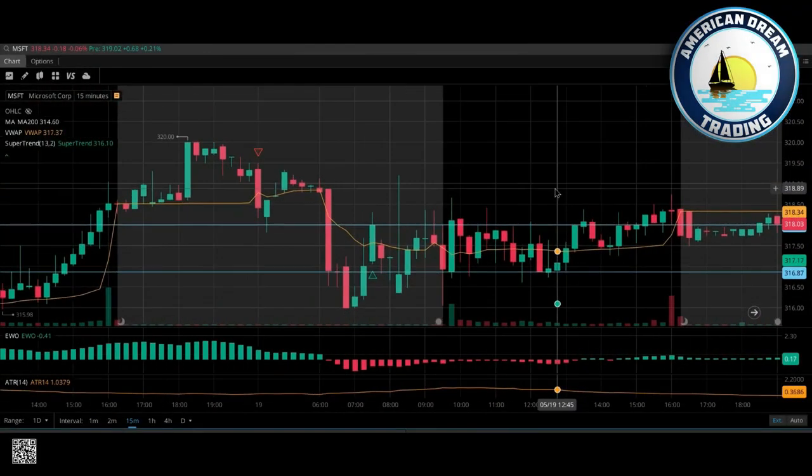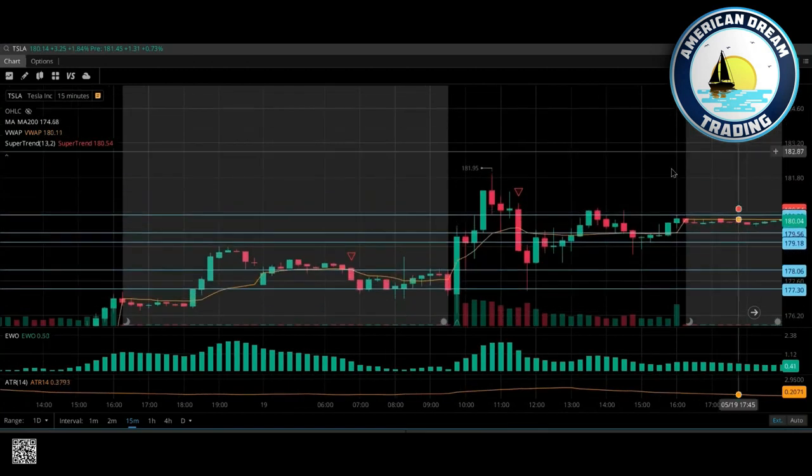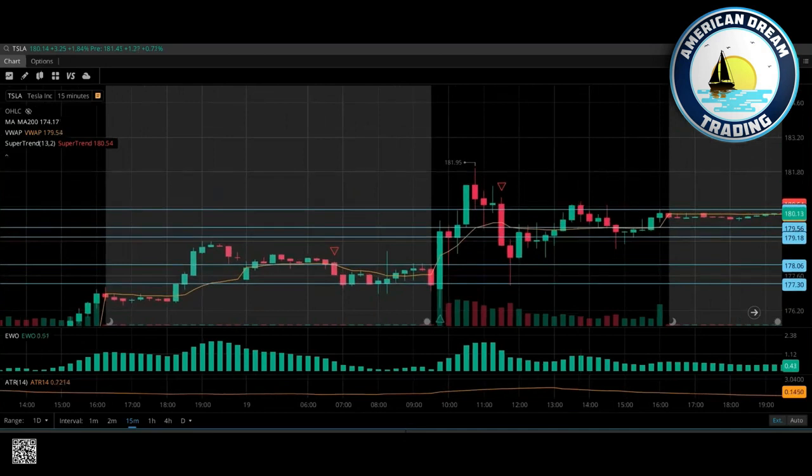Like here with Microsoft, even though the first 15-minute candle popped way up, look at it. It never broke it again. See it? That's Microsoft. Tesla kind of plays by its own drummer just because it's Tesla. But you can also see Tesla's first 15-minute candle was a pop. See it? And it broke pre-market high. See there? You had a run up, and this is the open, and it did go up the rest of the day, didn't it? You guys starting to see that?